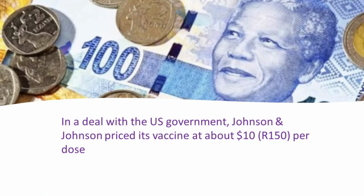Lastly, coming to the cost of the vaccine, Johnson&Johnson priced this vaccine at about $10 to the US government, which is approximately 150 rand, which is almost in the same range as that of the other vaccines in the market, or maybe cheaper than them.